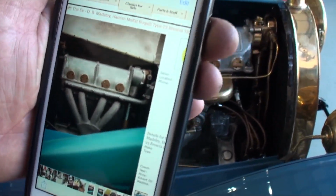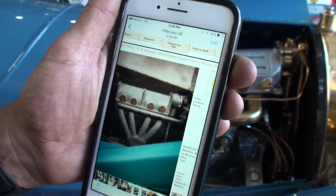So this is what it usually looks like. Here's a run-of-the-mill Bugatti motor. I love that. Run-of-the-mill Bugatti.